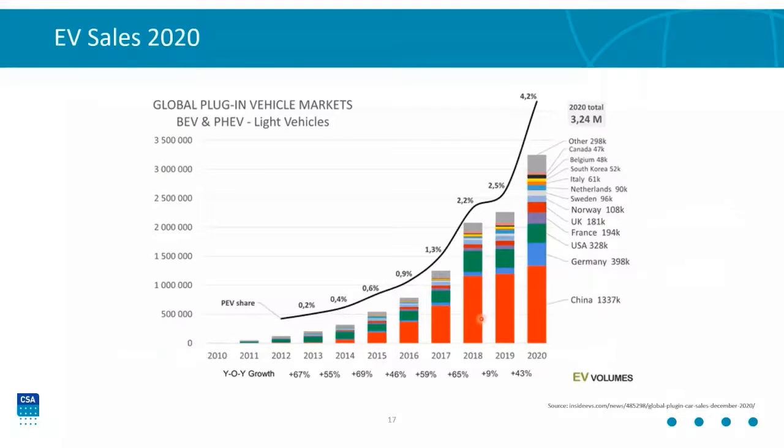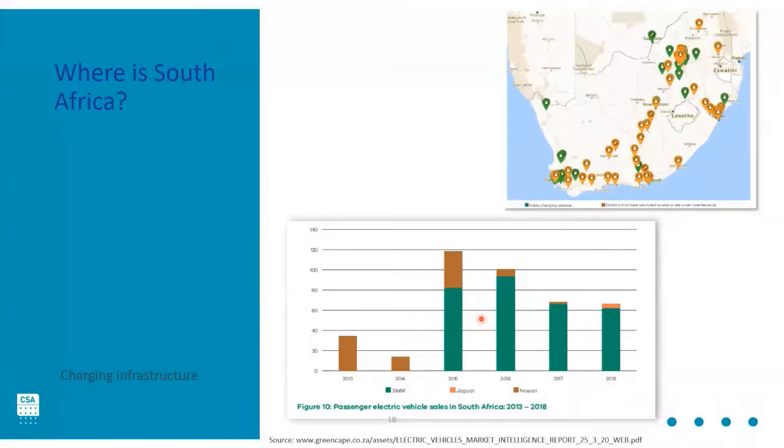And this one just shows the rise in EV sales over the last couple of years, and it's been quite meteoric. China's always been the big market there. However, in recent years, we've seen the rest of the world catching up quite quickly. So if we look at where South Africa sits with this, companies like, I think it's BMW and Jaguar, have put quite a lot of charging infrastructure along some of the major routes to Cape Town, Durban, and the Windy City.